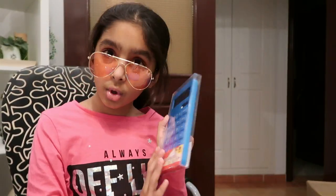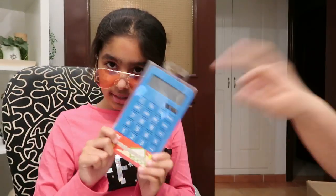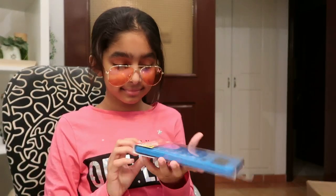And then we have this beautiful, yeah, this one. A solar calculator. Solar calculator. It's so good. It's big, the numbers are big, and it's good.